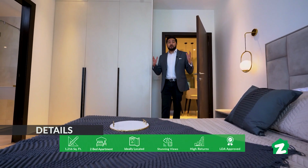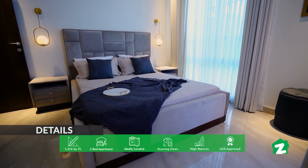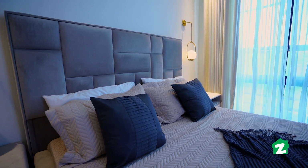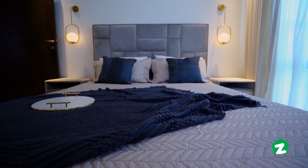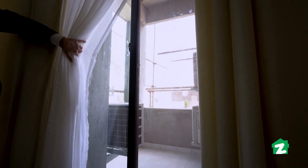So this is the second bedroom of this apartment. Very nice area again, nothing less than the master bedroom. Natural light इसके अंदर बहुत अच्छी तरीके से आ रही है. Good use of windows. So this room specifically has a really nice feature. यहाँ पे आपको balcony मिलती है, which is a good area. Maybe you can use it for your barbecues.